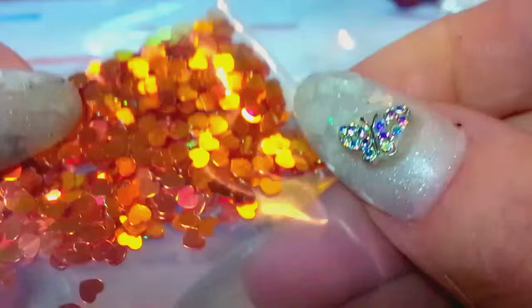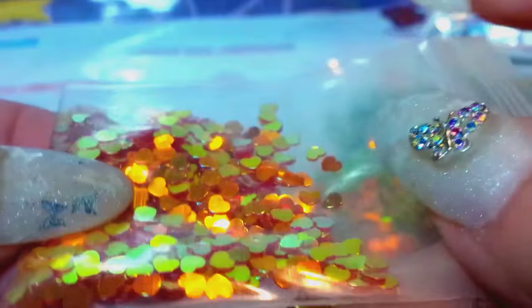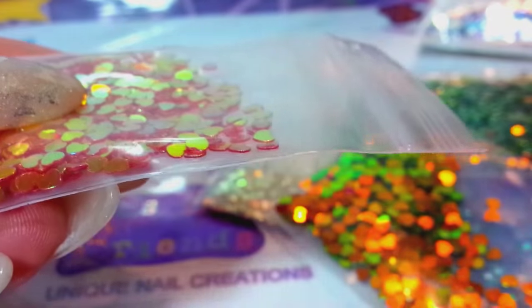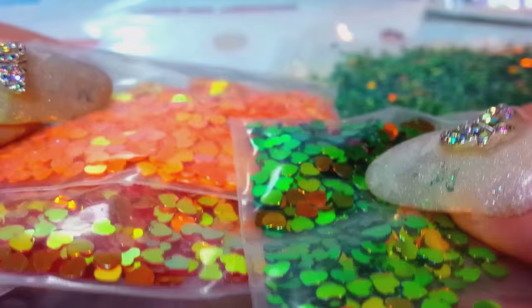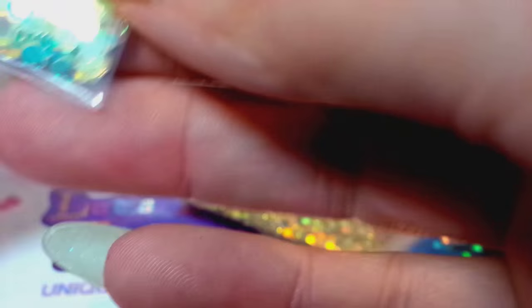And then these are, where'd the other ones go? Yeah, see now these are different, because now look, these are like dark red that color shift to green. These are like orange that color shift. So out of the three, you can see they are different. It's just, that is so cool. I love that.